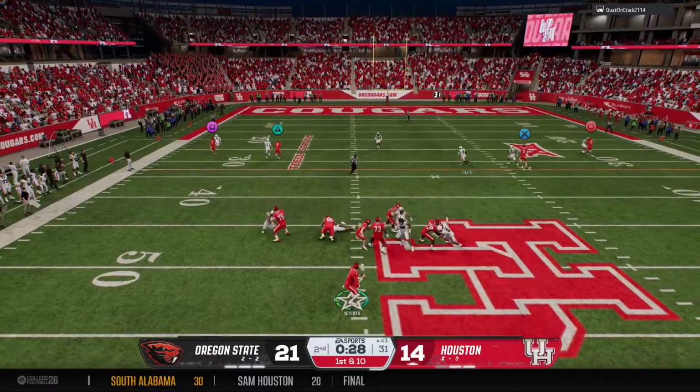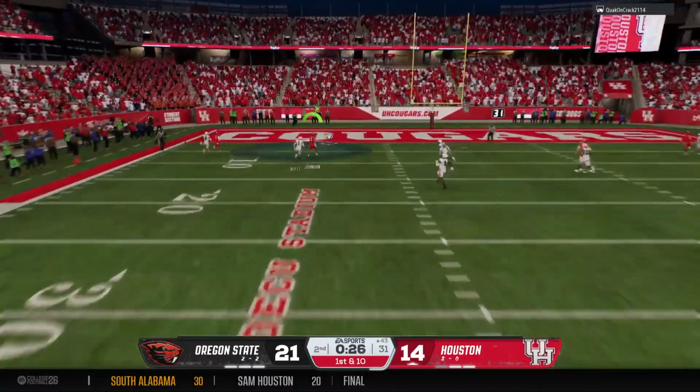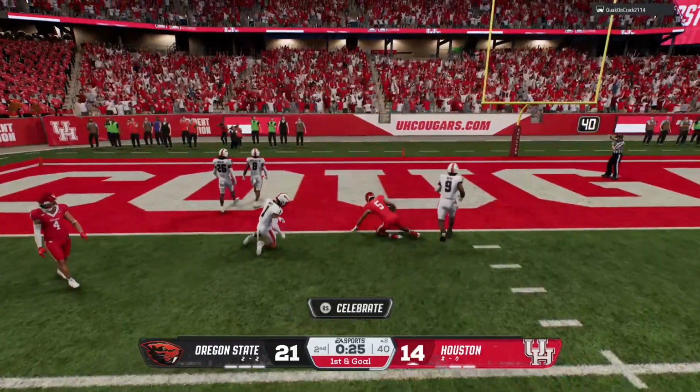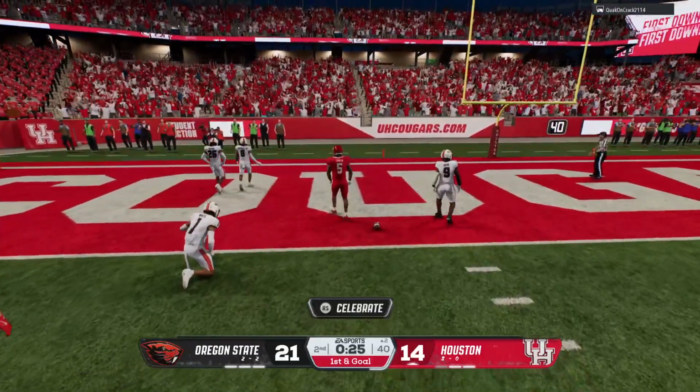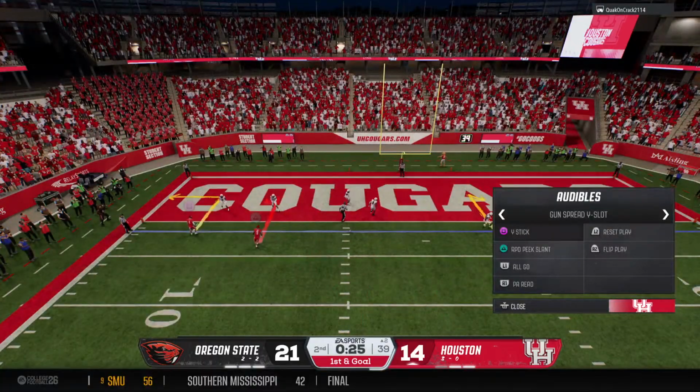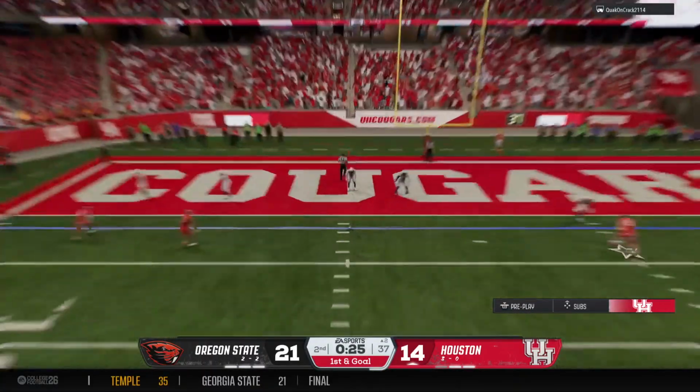Looking to throw on first down. Showing the arm strength down the left side. He's got it on the outside. They get him stopped at the 2, but it'll be first and goal. The explosive play set the table. Now they got to serve the feast.